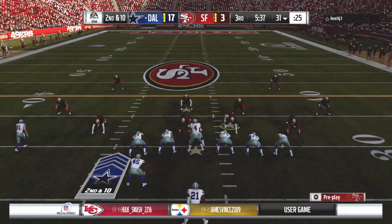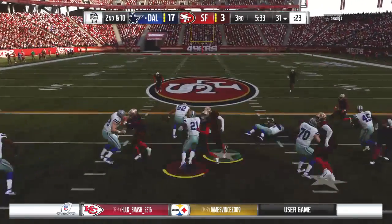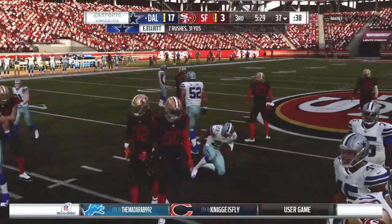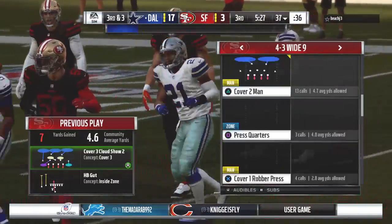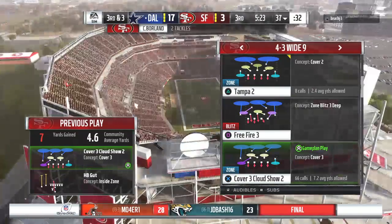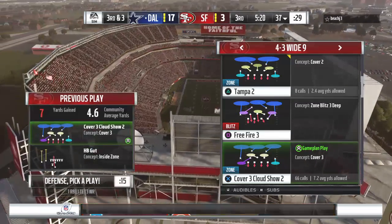Swing to the right. To the right. They go to Elliott again, and he's got a good gain of 7 up to the 37. They're trying to show that they can run the ball and protect this lead. Give it to the backs, play a little bit of keep away, don't you think? And that's probably a good philosophy at this point, going to make that defense stand up and stop them.